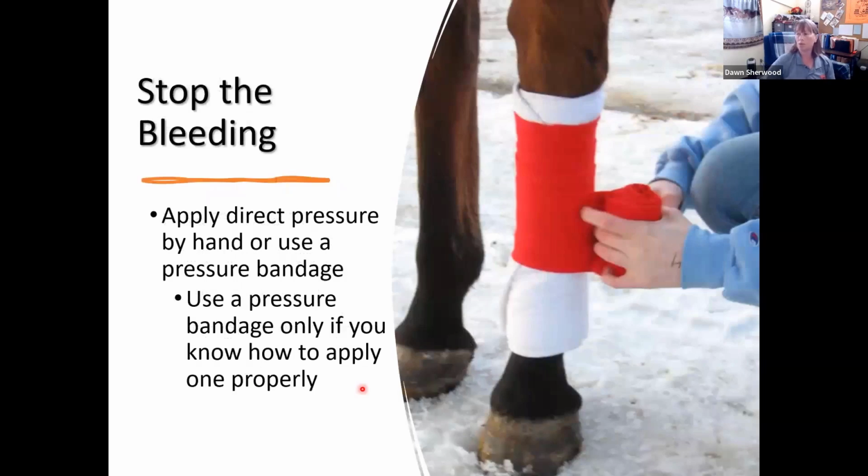All right, so stopping the bleeding, you can apply direct pressure by hand, or you can use a pressure bandage. So this is just an example using a set of quilts and a track wrap to apply pressure. Regarding pressure bandages, I have here, do that only if you know how to apply one properly.